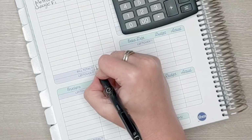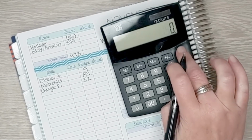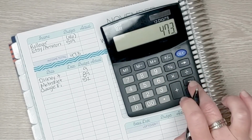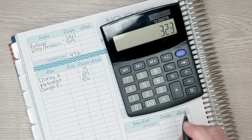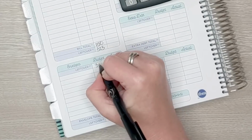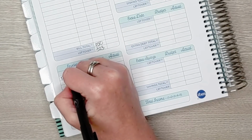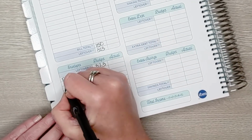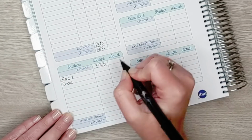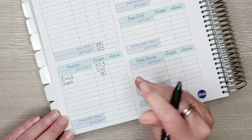$150. So $473 minus $150. That leaves us with $323 to work with. I already know what we spent on food and gas because I already needed to get those things. So we spent $200 of that on food, and we spent $30 of that on gas.